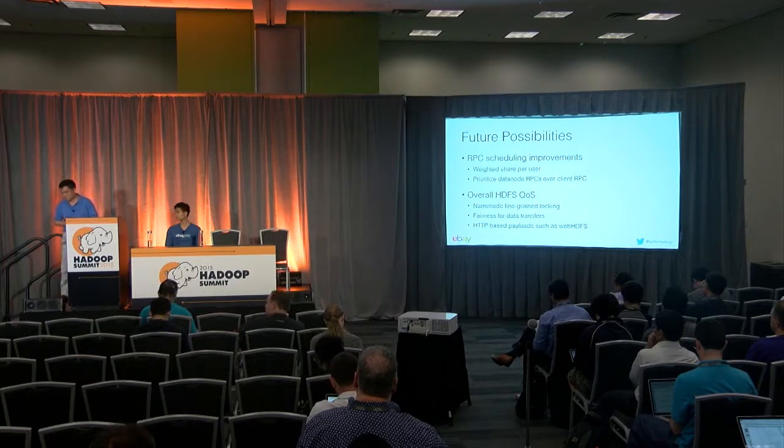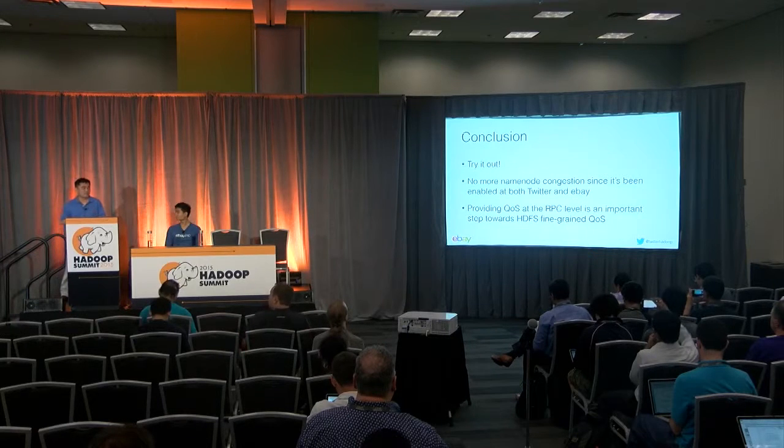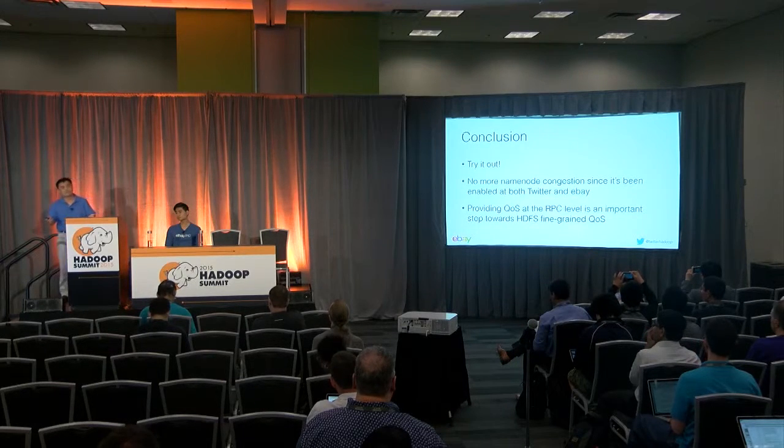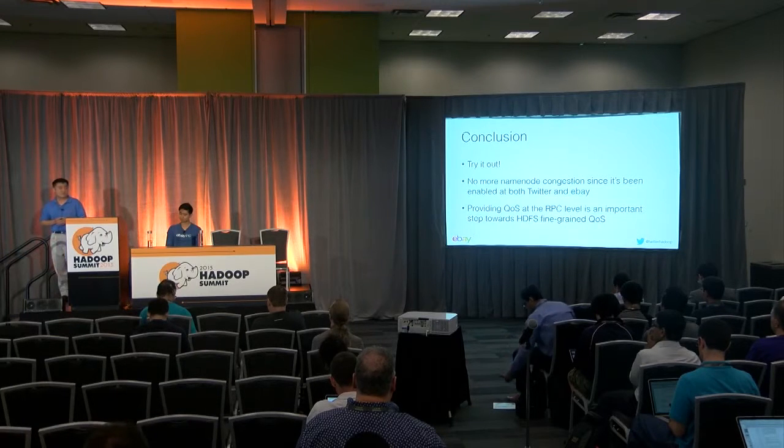In summary, RPC QoS has been enabled on all production clusters at Twitter and eBay. The feature has been very stable, and we no longer have the name node congestion problem. So we encourage everyone to try it out. Besides solving the name node congestion problem, RPC QoS is also an important step towards achieving fine-grained quality of service at the HDFS layer.